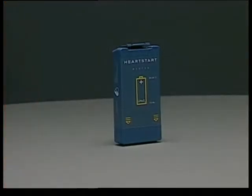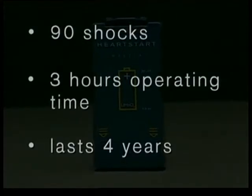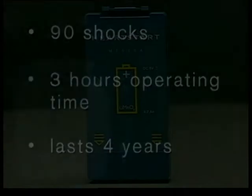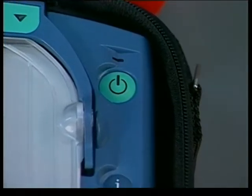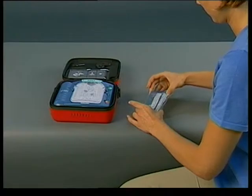The HeartStart defibrillator's battery is designed to provide a minimum of 90 shocks, or 3 hours of operating time. When stored in the recommended environmental conditions, a new battery will typically power the HeartStart in standby mode for at least 4 years. Standby means that the battery is installed, the green ready light is blinking, and the HeartStart is ready for use. To install the battery, remove it from its bag.